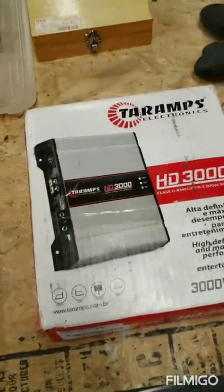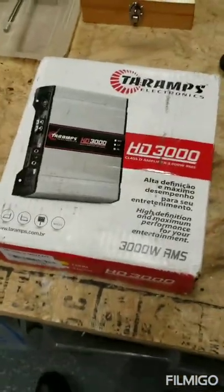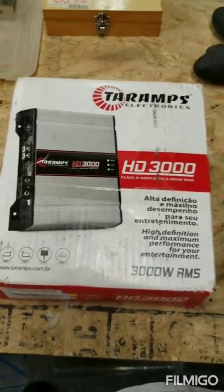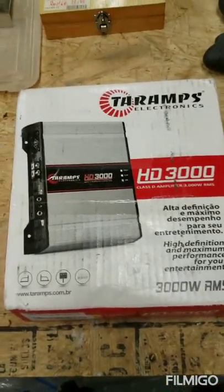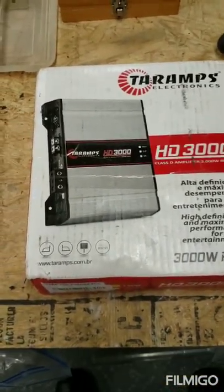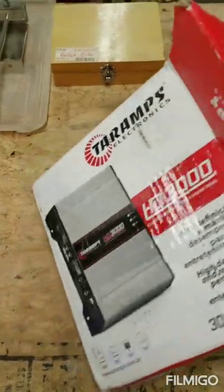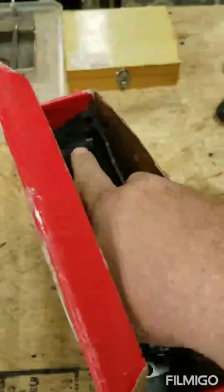I know everyone on this channel or watching this right now knows everything there is about Taramps, or however you want to say it. These bad boys are Brazilian. These bad boys put out some serious power. You better have good electrical if you're going to run them. So let's open it up real quick.